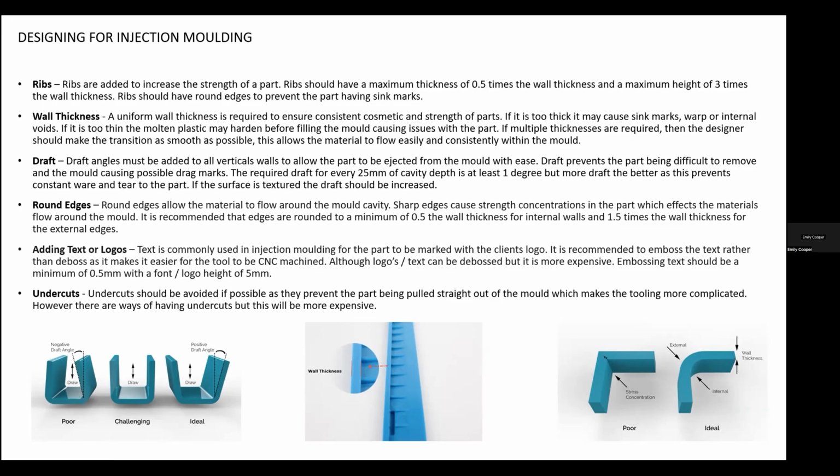Yes. So if you had a cube and you were trying to get it out of the ideal one, once it gets to a certain point, because it's angled away, you'd be able to pull it out with ease. Whereas if you've got it straight up, then it would constantly drag all the way up.